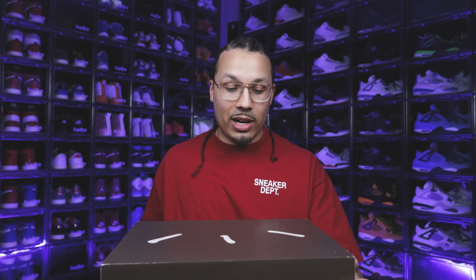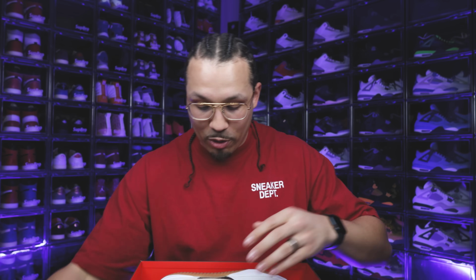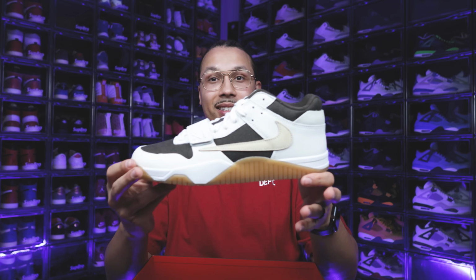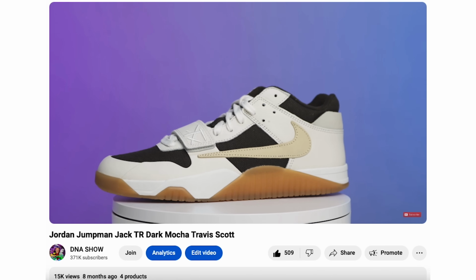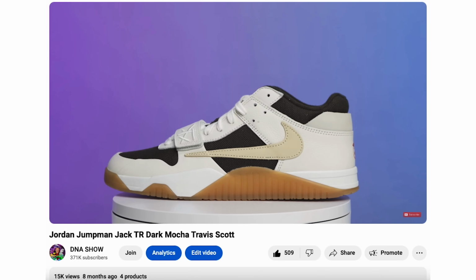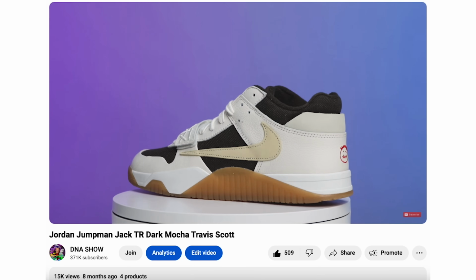Now, staying on topic with all this Travis Scott stuff, we can't forget these as well. Let me open up the box because I know these got the special box. I've been trying to keep everything prepped as we go, but we got the Jumpman Jacks. Now, this is the first colorway. I got these from Soul Steals because I missed out on the release. They got me with a good price on these, so I couldn't pass it up. And again, a great shoe. Y'all heard my opinions. This is one of those love it or hate it type of sneakers.